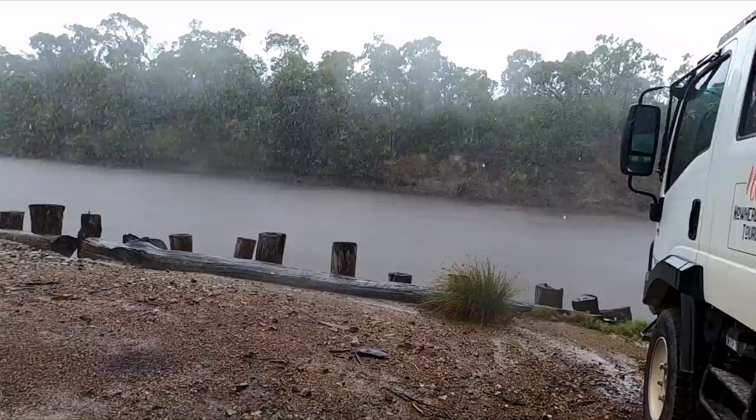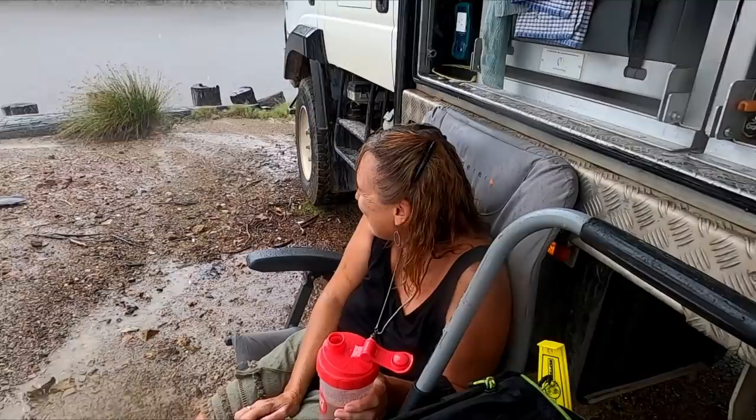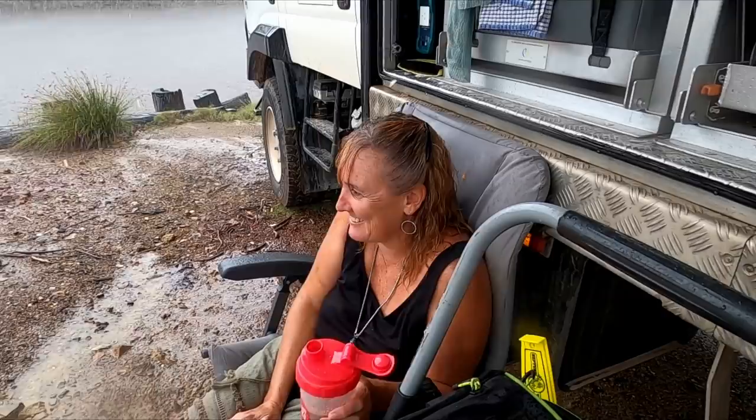So much for our fishing trip. Water coming in everywhere. Look at the door, can't even handle it. I'm hopping in. No, you're not. You're going to stay there and tough it out like a real fisherwoman. What fishing's all about, yeah. I know.